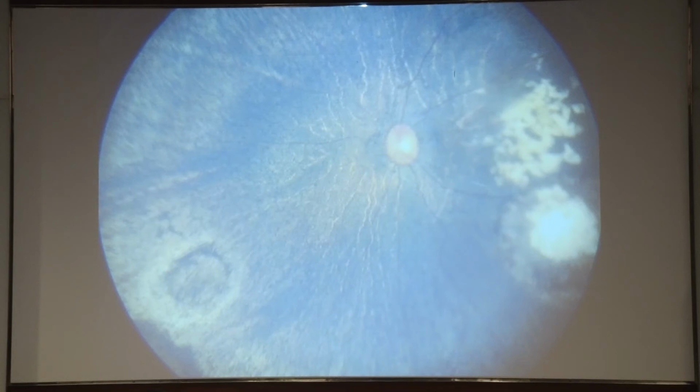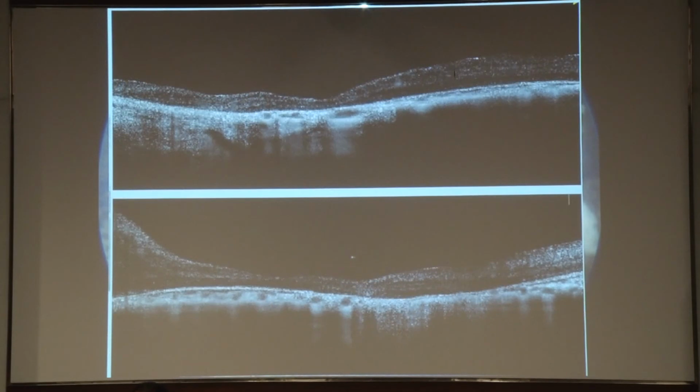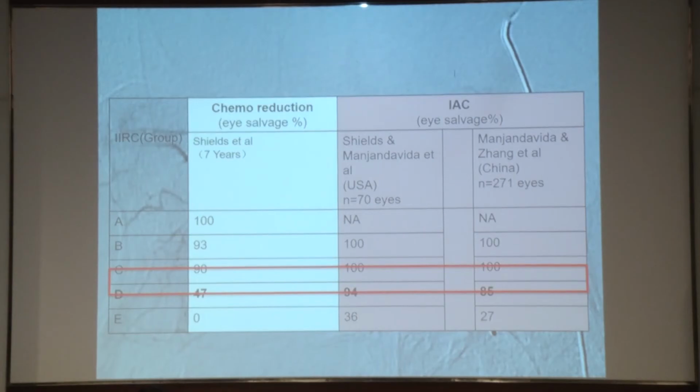And you cannot always predict, although you want to do good for the patient, so you have to be very choosy. And this is how the OCT looks like in this patient. Choroidal hemorrhage, central retinal artery occlusion. So sorry for this, because there is a change from Mac to Windows over here.